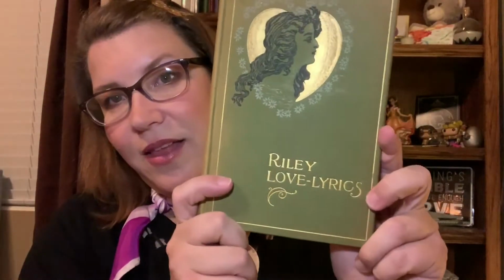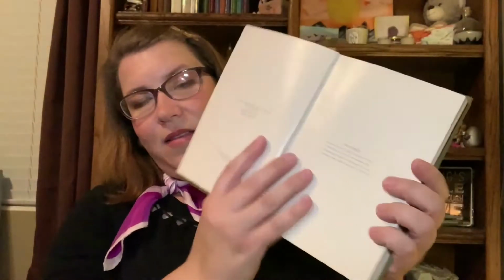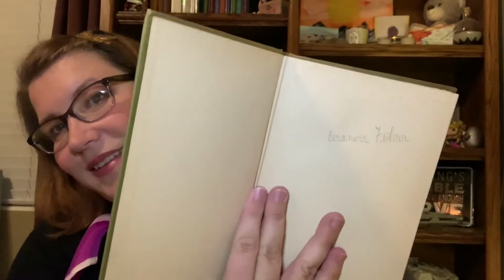This is a hardbound book called Riley Love Lyrics. And it's absolutely gorgeous. It's in very, very good condition. And it was printed in 1899. Every single page is this very high quality glossy paper. So this book costs a lot of money. And this person gave this book to his lover, who apparently was Miss Eleanor Fisher.